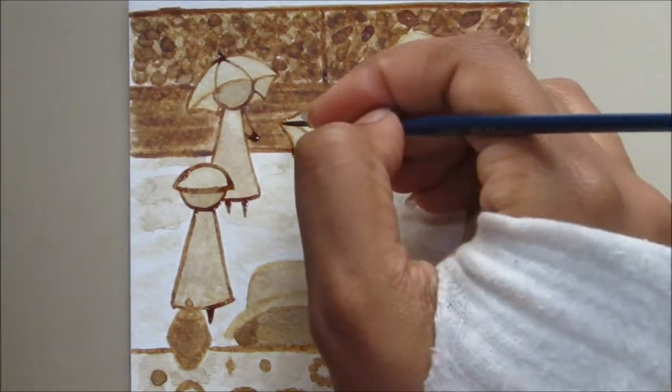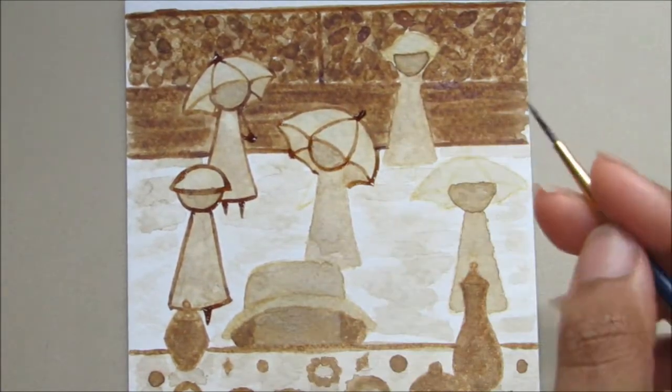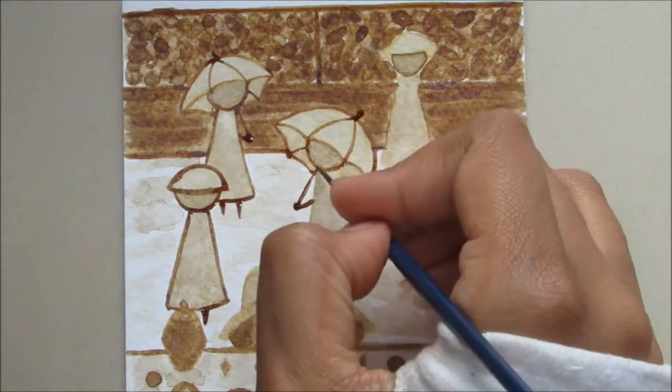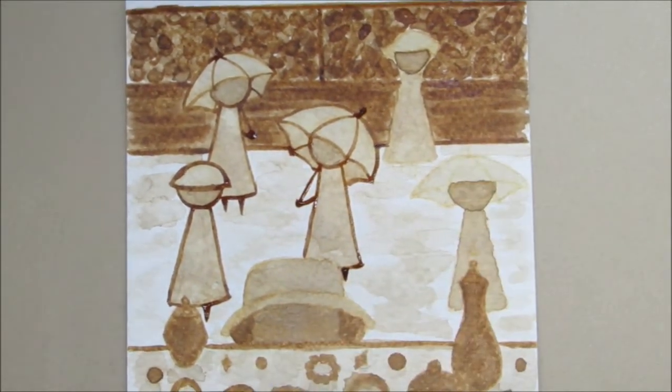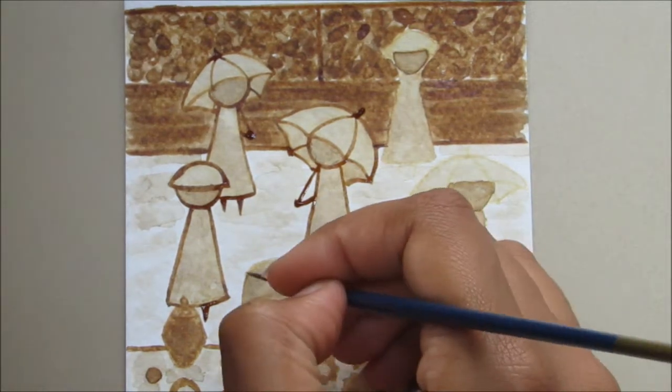Sometimes you have to take a step back, or just make sure that you're not having something that stands out too much. So that white space just didn't look right. So I fixed that up, and that just finished everything off.